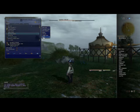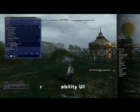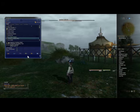Another change to the inventory UI is the ability to check an item's durability. It still feels a little clunky, but to Square Enix's credit, they did state that they'll fix this in a better manner for the December patch. As of right now, the way it works is you select an item, and it brings up a toggle where you can check the durability of an item.